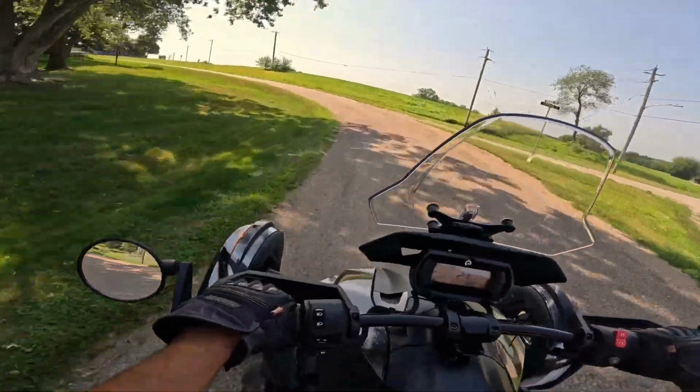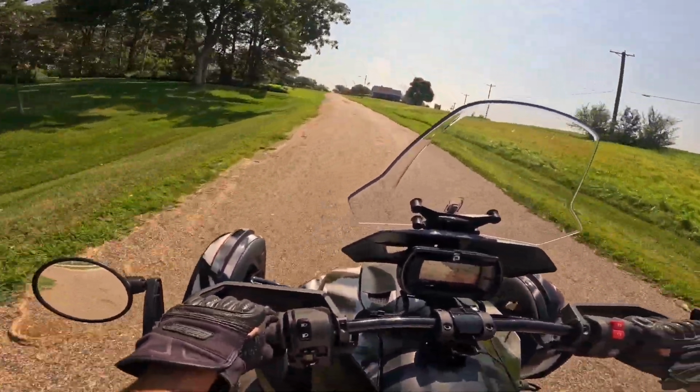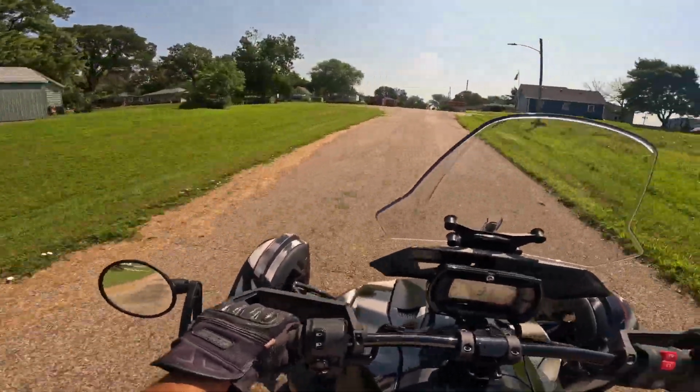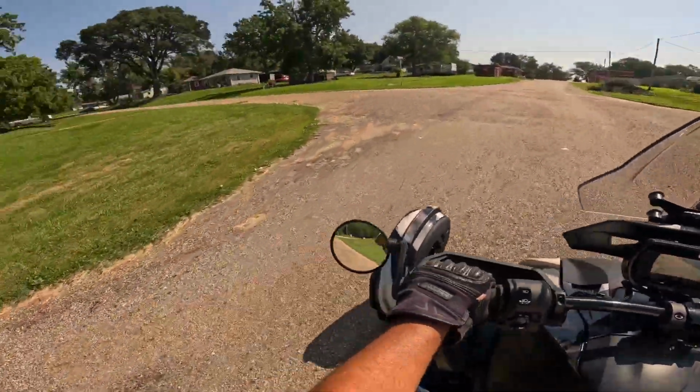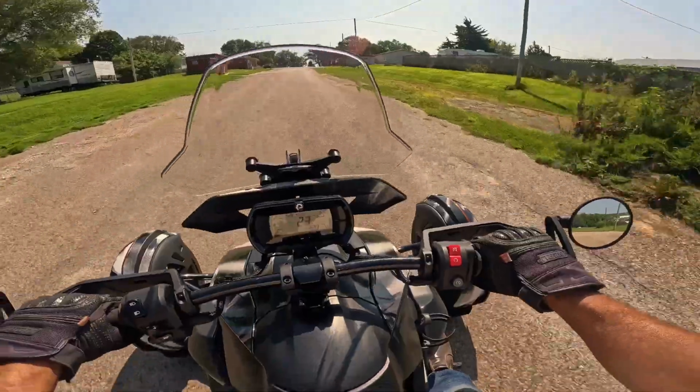Kind of a bouncy ride, isn't it? Picks up pretty well. 82 horsepower. Let's try the brakes. They're pretty good. It's unusual for me with just a foot brake. It's a linked front to rear.